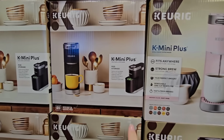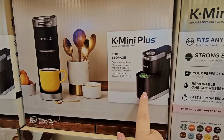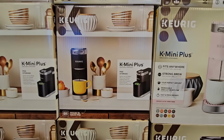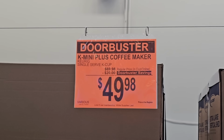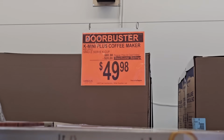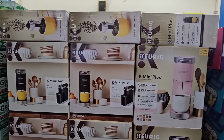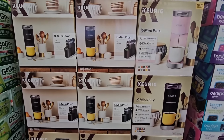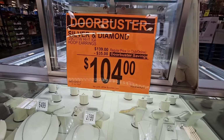But these are really nice. Space savers, honestly. And the pod storage. Mine didn't come with the pod storage, but that is actually really nice. There's not a water reservoir. You just have to fill it up every time you use it, but it's a good one. And this price, $20 savings. Now, the normal price at $70 is a good price, but right now it's $50 for 3 days only. That is such a good deal. So if you're wanting one for a dorm room, for your office, for your home, this is a really nice one because I do like it because it doesn't take that much space.